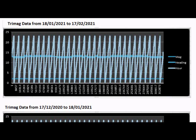So here we are looking at the TriMag data over the last month. I understand it can be a little bit frustrating for you guys, because at a quick glance, if you start looking at these charts that we put up there, you're going to see that they look very similar and there's not a lot of movement. Well, what you've got to remember is, first of all, the dipole over the northern hemisphere is moving around 4 miles every month.